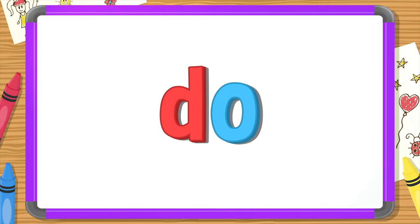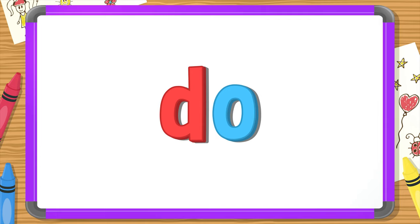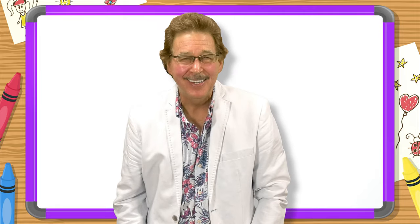Do, D, O, do, do, do. Now you spell and say the sight word.